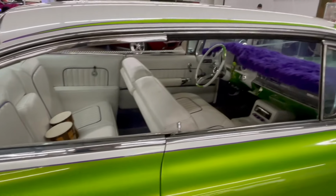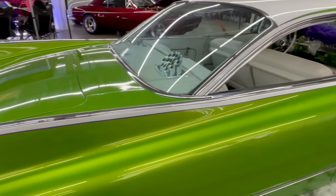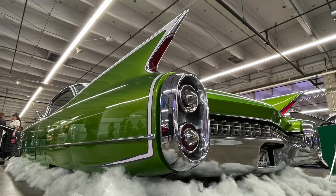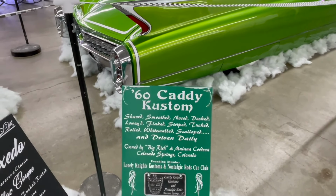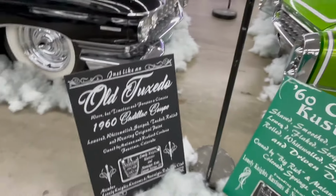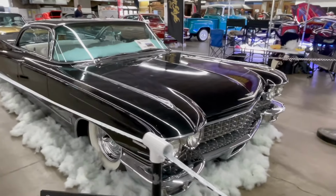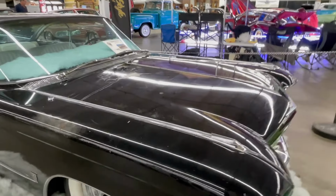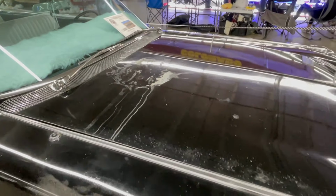Little Bongo Fiesta. Oh, so there we go. 1960 Cadillac Custom. And here's another, the old tuxedo. And look at the paint on this thing. I don't know if it's original, but it's got a story to tell, and I love it.